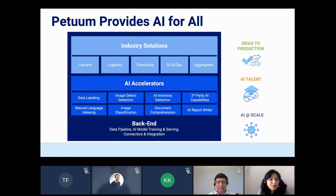Again, the other one that we have is around industry solutions. And these are end-to-end solutions that we have across different industry verticals that are solving unique needs for that particular industry vertical. So based on where you are at with your digital transformation journey, we have all of the core components that can help you get started as well as realize the potential of AI.